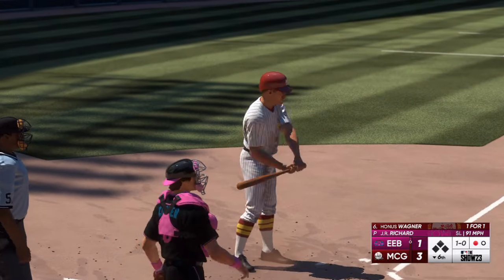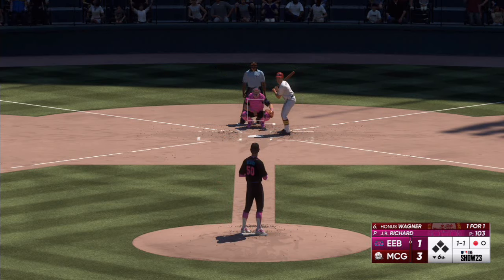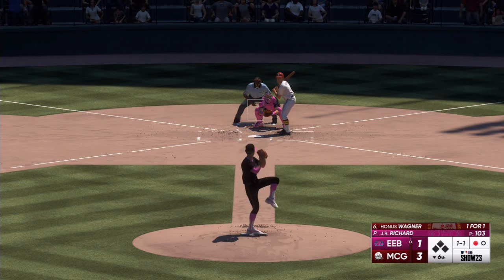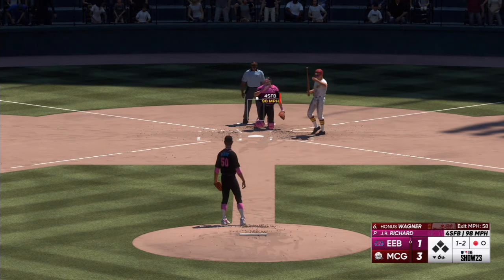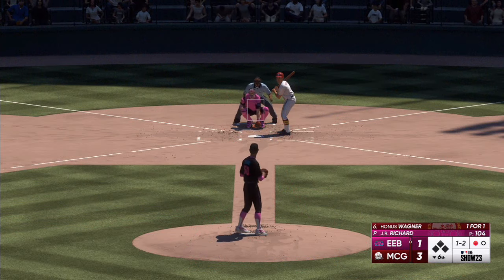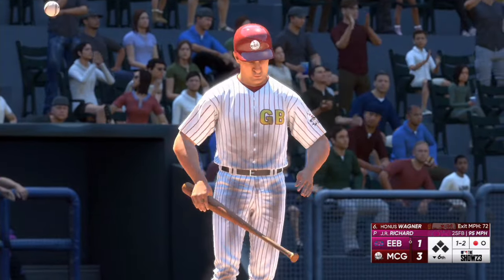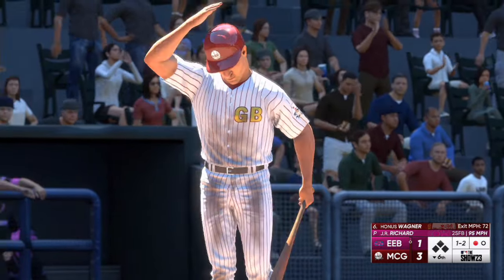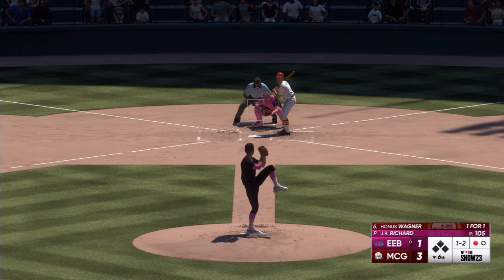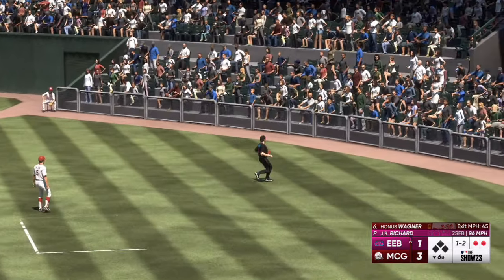Next offering is down low. Ball 1. There's a strike. 1 ball, 1 strike. Foul ball, still a 1-2 count. And a pop-up right side, foul territory. Grabs it on the run. 2 down.